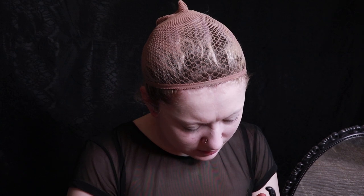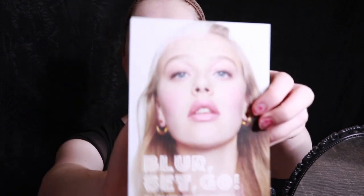Powder, which I've got translucent light. Where's the card for that bad boy? We've got this girl. I love her hair. The white streak. Really cool.